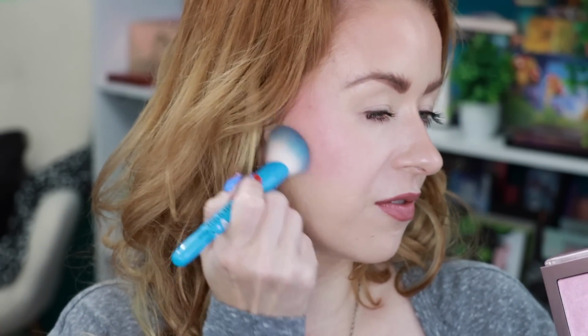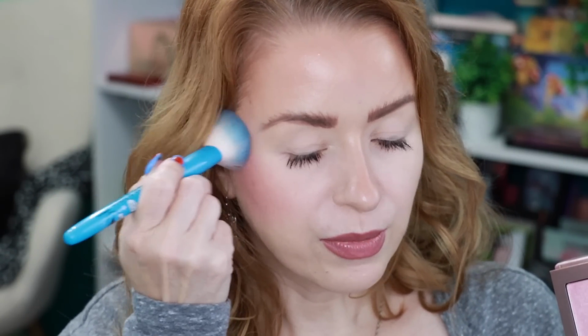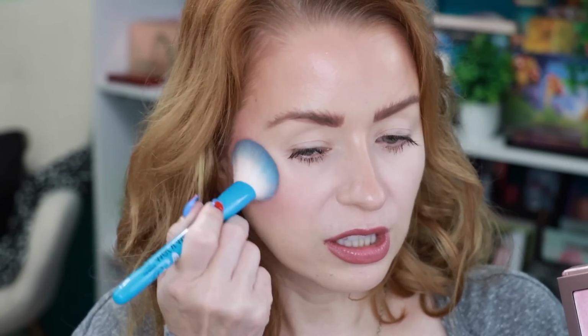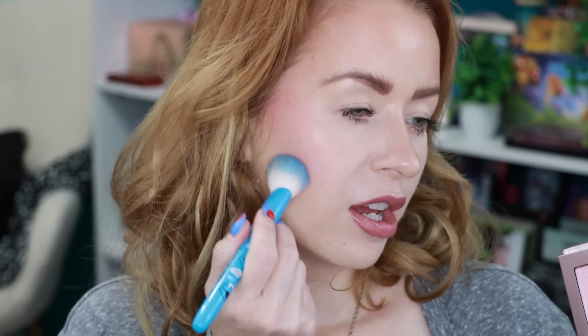Very pretty. This is a very nice, soft, pinky rose shade. You can build this one up, or you can just leave it as is. I think I'm just going to leave it there for now, because eventually I'm going to come back and add the pink right here to the apple of the cheek and brush it upwards. But here, so you can see what this looks like on the cheek. Very pretty.